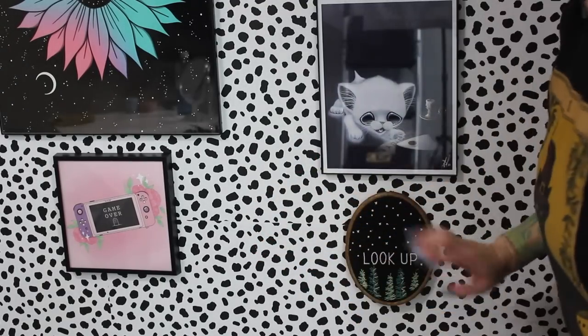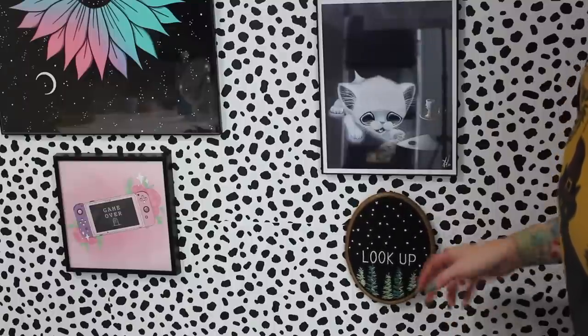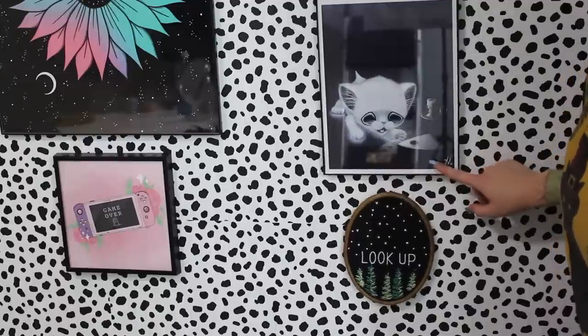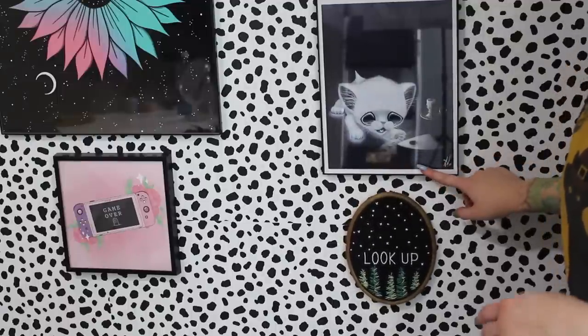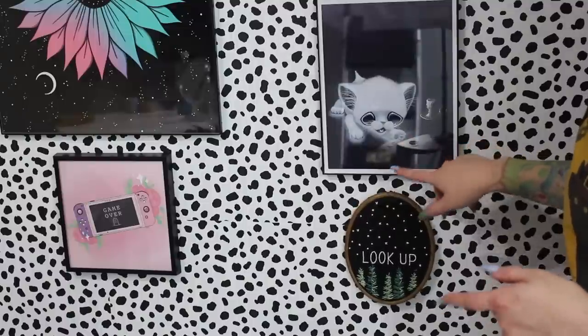That's okay. This was actually a gift from my friend Christina. I think it's cute, just says look up. This is from Sugar Fueled. They're on Etsy. I did buy this in person though at the local shop in Orlando called Prometheus Esoterica. I have four of these, so I'll get to the rest of them.